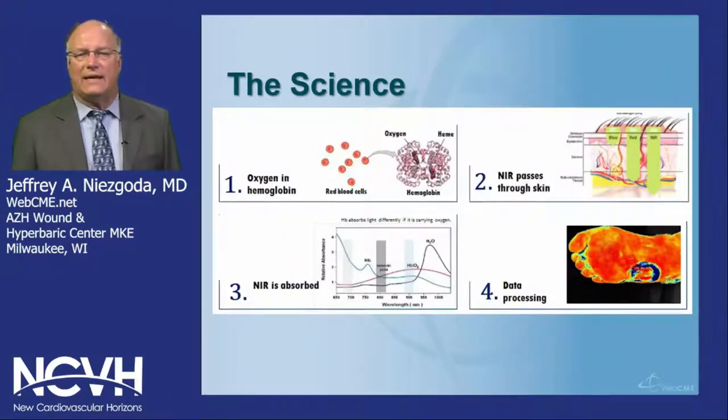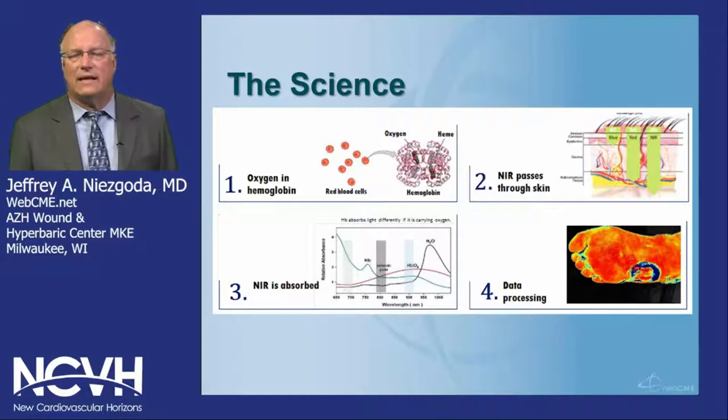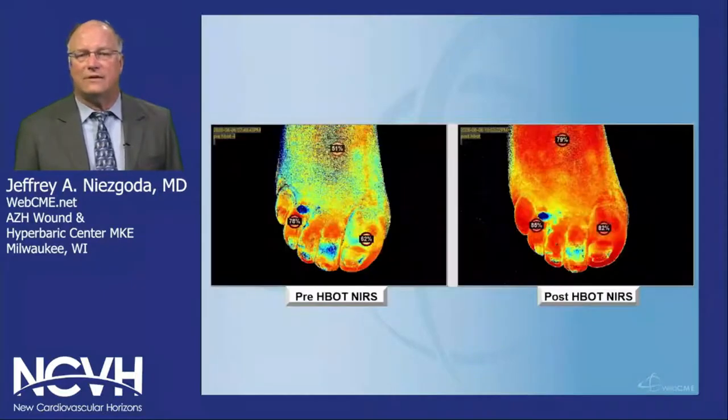So what happens? Well, the camera shines light into the tissues. It analyzes the oxygenated hemoglobin and the deoxygenated hemoglobin. Those spectrums are compared through very sophisticated computer algorithms within the camera. The data is then processed and it provides an image and allows us to actually look at tissue oxygenation.